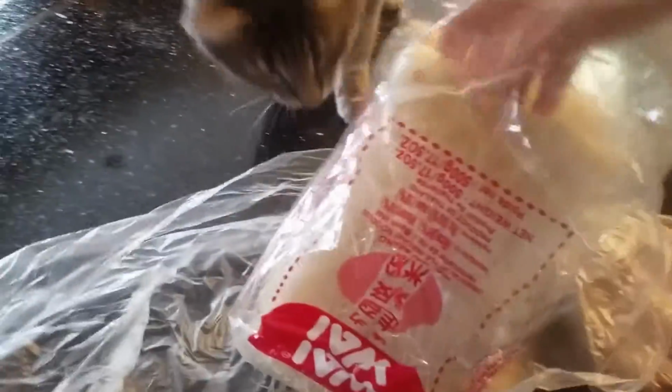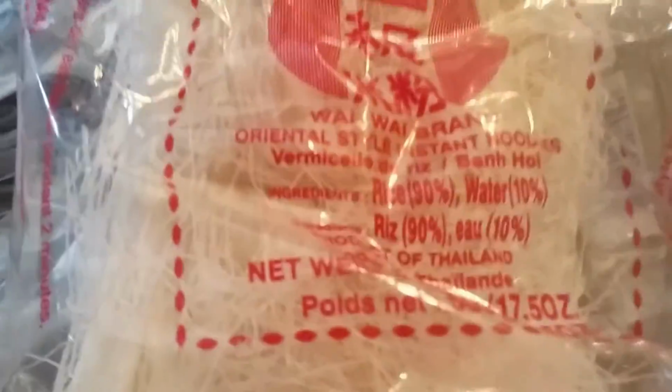Then I have these awesome rice noodles, and these ones are really cheap, but they're really delicious. They're like 99 cents, I believe, for this whole package. And really, a little bit goes a long way. They are called YY brand, Oriental style instant noodles, and you really throw them in a bowl of warm water for a little bit, and they soften up. And then when you're done cooking your vegetable stir fry, you just take them from the warm water, drain them out, and toss them in with the vegetables.